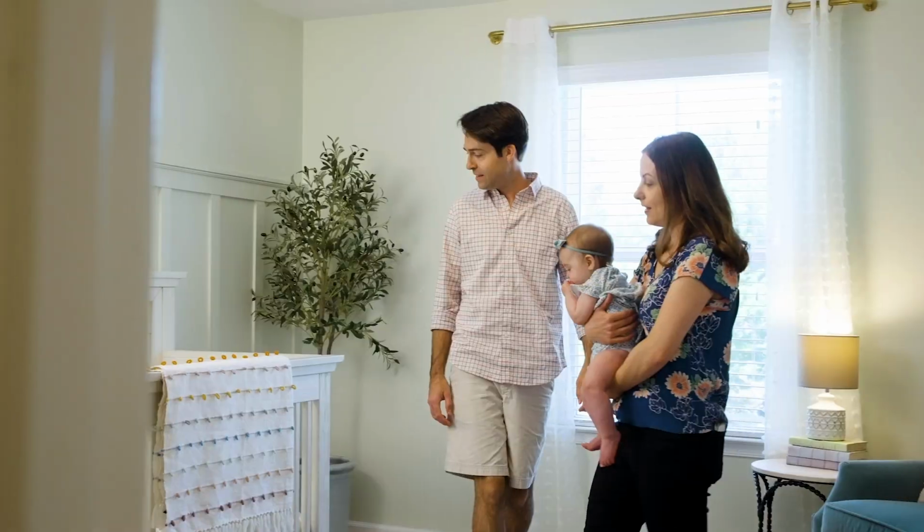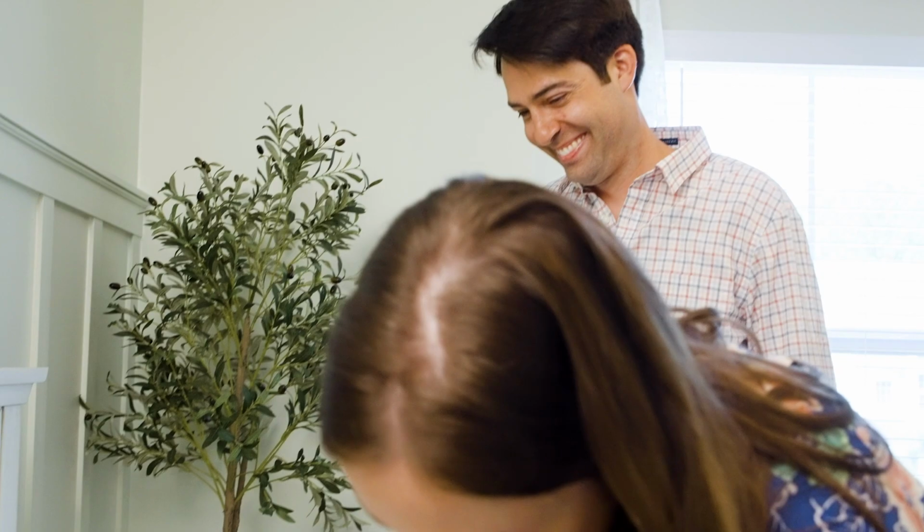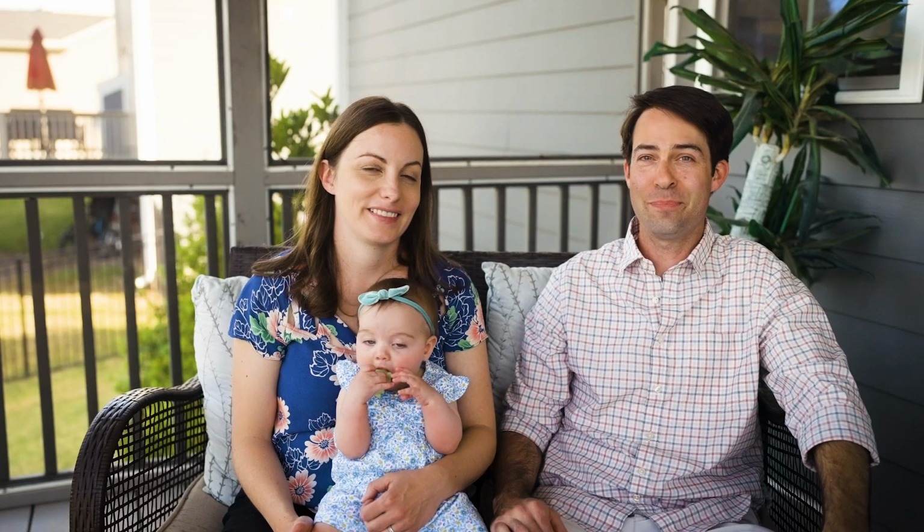I think the first thing we'll probably do in the finished room is put her down for a nap. That's a dream room with room to grow. Thank you, Philip. It's awesome.